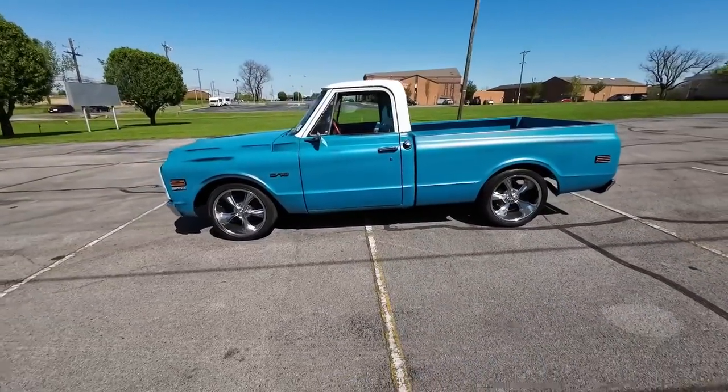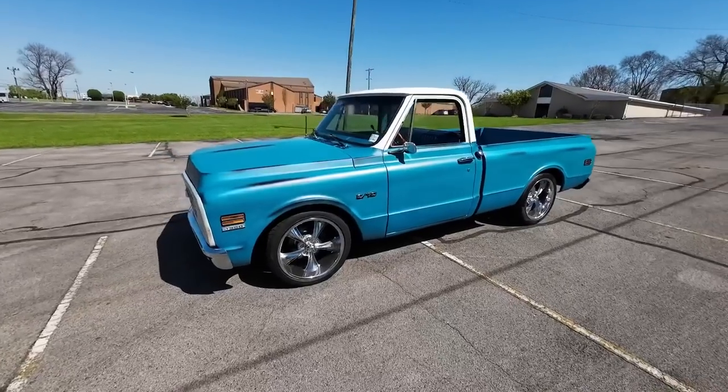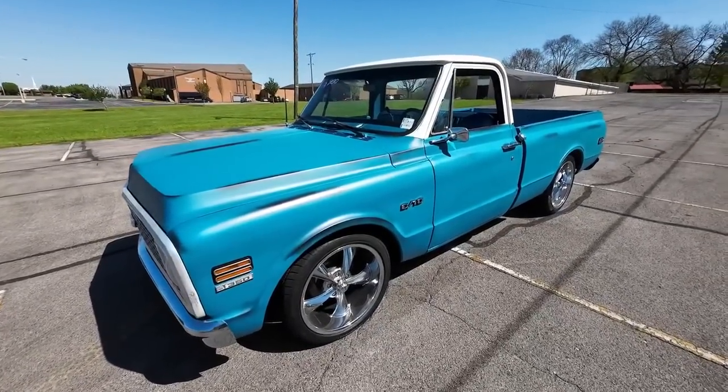But I'm taking off with the wife. We're going to Florida while everybody's going to Gatlinburg, so much needed time together.